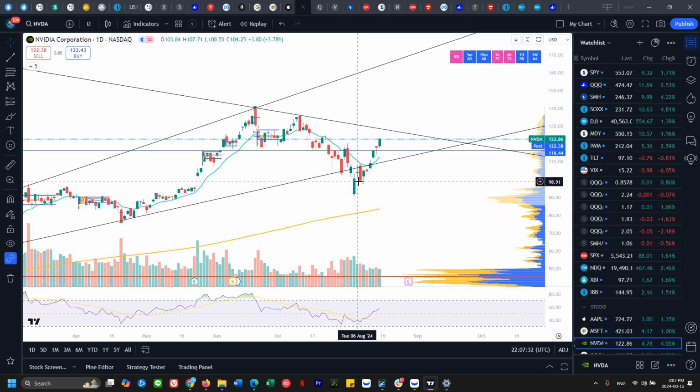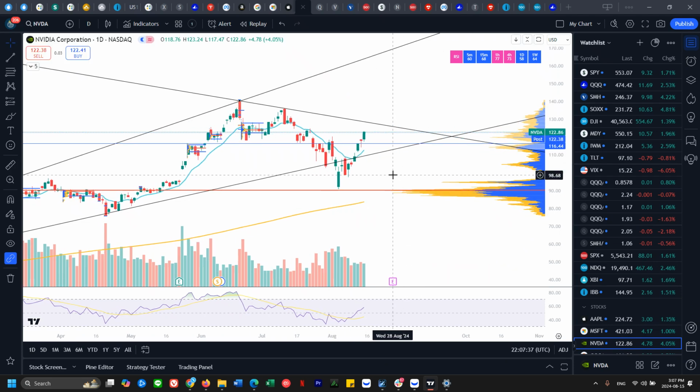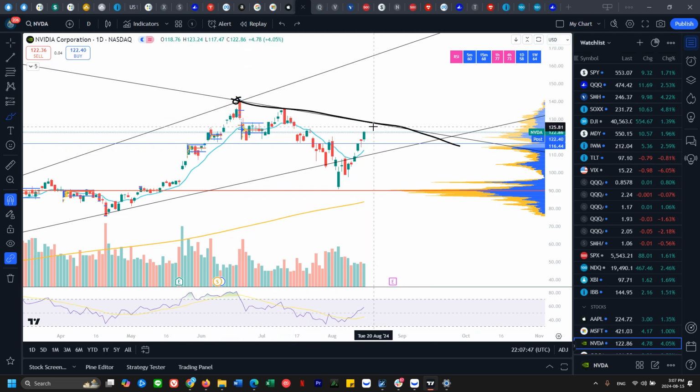Nvidia, huge V shape, right? 35%. So yeah, just don't fight. The only resistance I'm seeing is this one. Rejection. That's 2 touches, right? Doesn't mean it's that valid. But we'll see. This is more of a visual guide to see if when it comes up to here, will it at least give us one red day or something, which is probably perfectly normal.